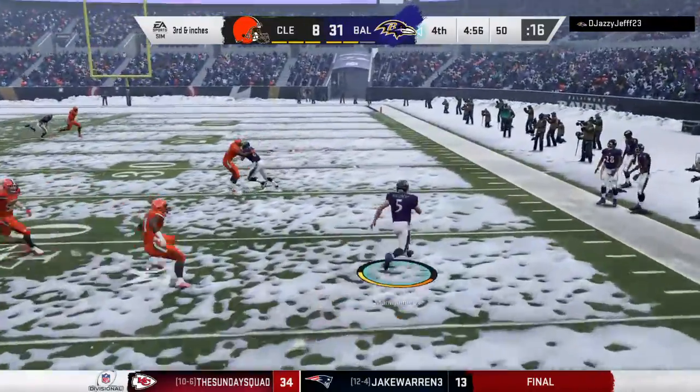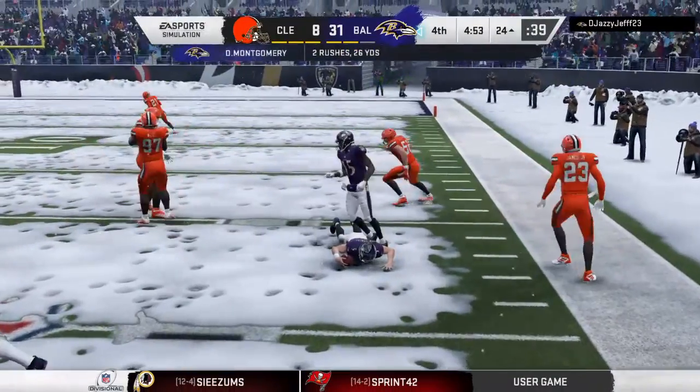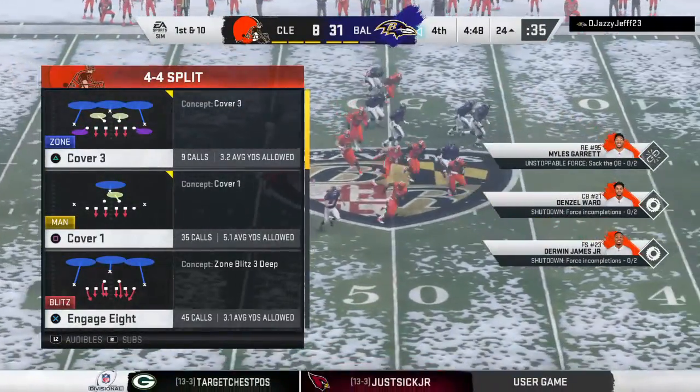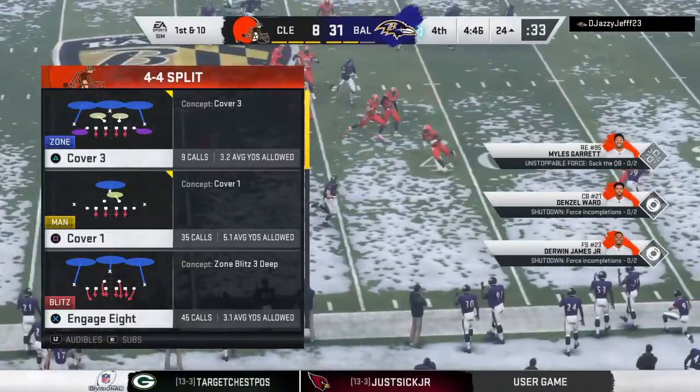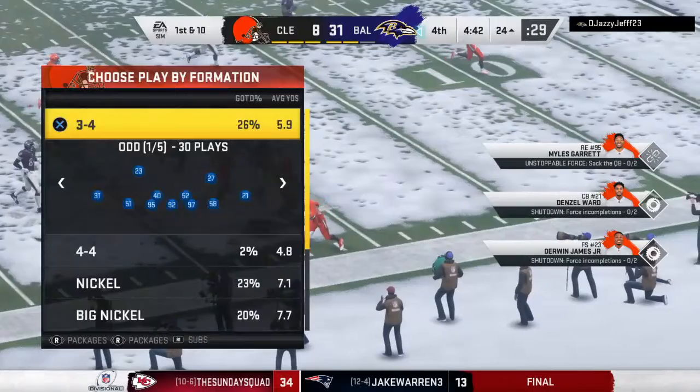He may try and run for this. A big-time gain there on the keeper, using his legs to hurt him. 1st down. And that was a nice, strong run by the guy they called the field general. First and 10 at the 24-yard line.